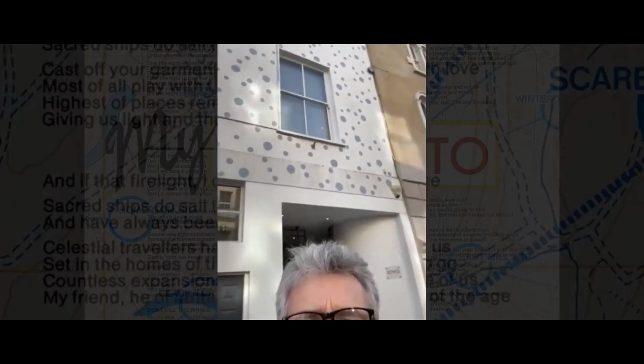Here we are, the first stop on my own Tourmato, outside this spotty building here. I've just been inside with my photographer son William, and I'm going to tell you exactly what this is, but if you can imagine that entrance, I'll just bring the camera around. If I can work out how to do that, it's the first time I've tried this.